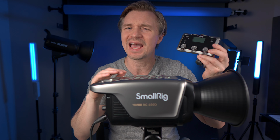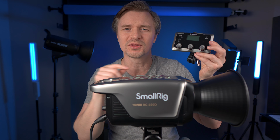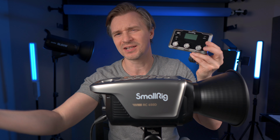I actually really like this because I don't like having to get up to control my light right here. So I would definitely purchase this to go along with that so that I can leave the light where I am. Let's say I'm sitting in front of it and I want to adjust the intensity or whatever, then I can just bring this thing over instead of having to stand up and go to the back, or using my phone.